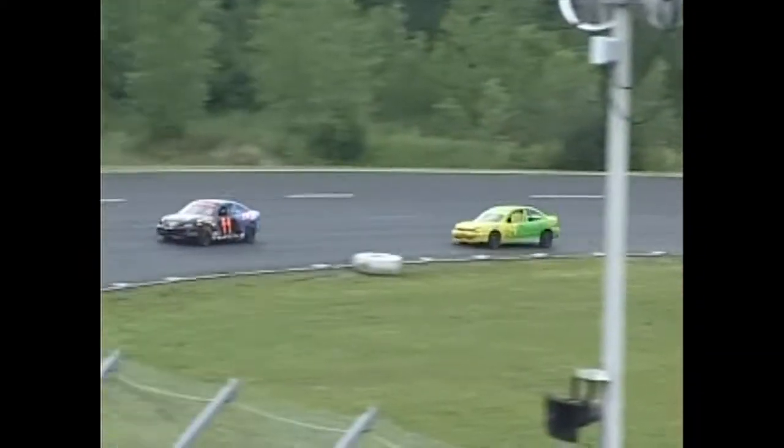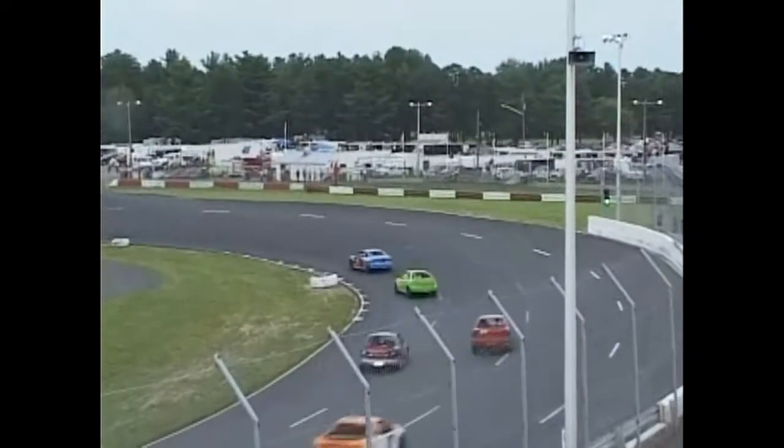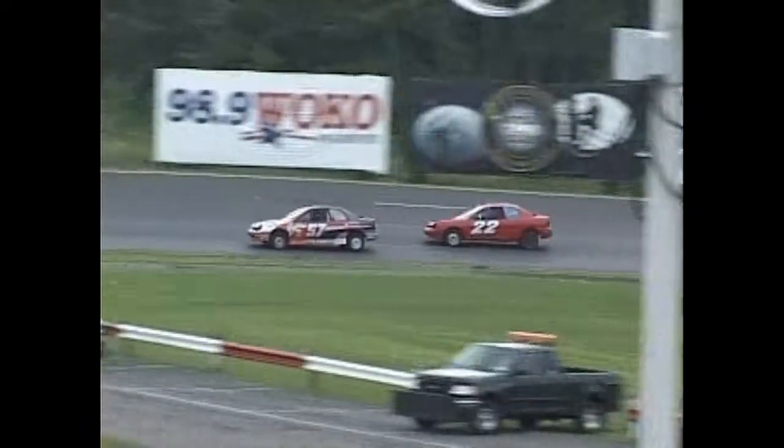Ed Pelkey brings the 88D down into the infield. Bombers run single file in the first qualifier. They'll go 30 laps tonight for their main event. Bill Joyle's 57 now looks inside of the 22 of Chad Collins. And Joyle will take that third spot away, dropping Collins back to fourth.